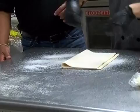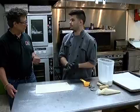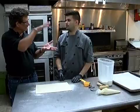You put more butter, fold it. And then you start making layers and layers and layers of flour, of butter and dough, and that's how you get the puff pastry. So that's why it's puff. When it cooks, the butter kind of helps it rise. Exactly.